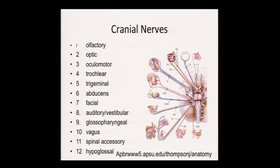So here are your cranial nerves. That's your optic. And then your olfactory nerve here, of course, they do not originate on the brainstem, but all the rest from three down originate from the brainstem there.